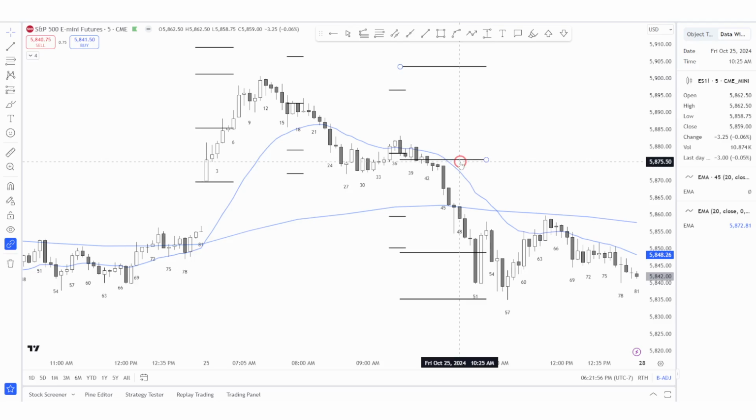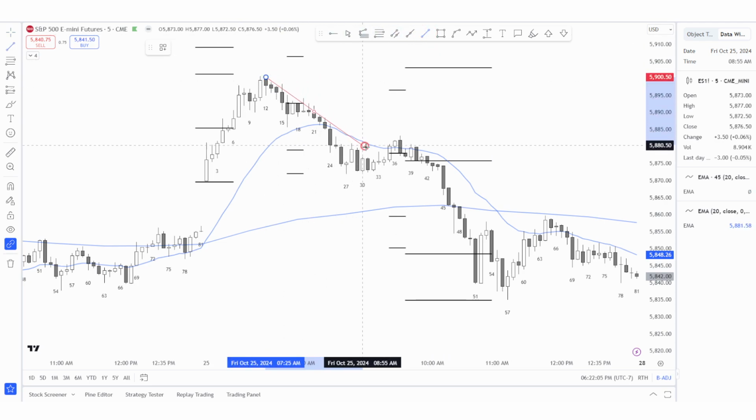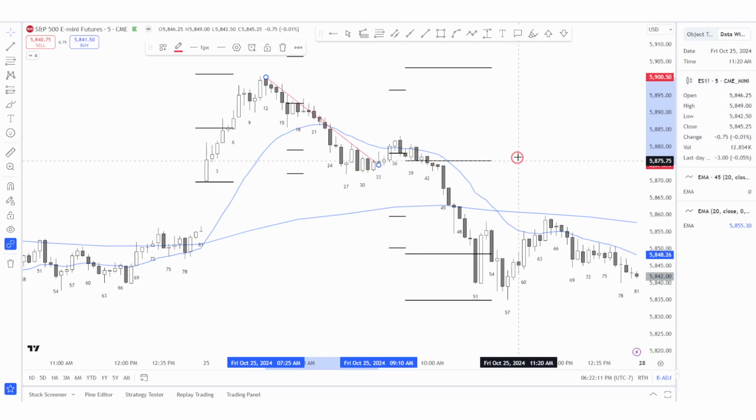Wow. Look at that. You get short right on the close, to the tick. You would get that first leg, right? Because now I'm looking at this as a leg. 33 breaks that trend line into the EMA. Short the... I think this would be the swing of the day.